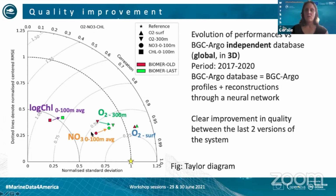With the circles, you have the same for nitrates. You have triangles up and down that indicate respectively the oxygen at sea surface and the oxygen at 300-meter depth. And the yellow star is the reference data set that the model should be as close as possible to. This reference data set is the Biogeochemical Argo float database that is totally independent. And these statistics are computed at global scale over 3 years. So we see a clear improvement in quality between the 2 last versions.